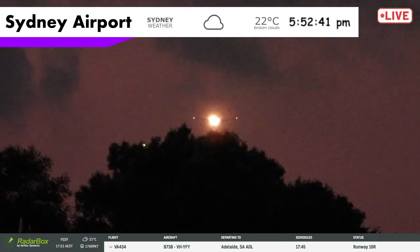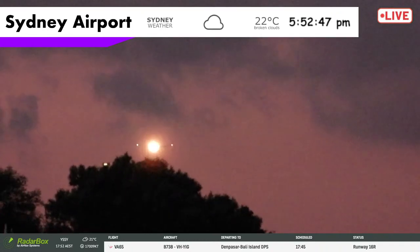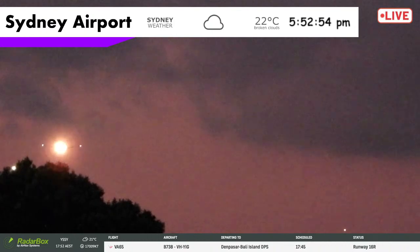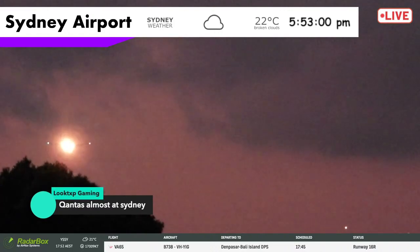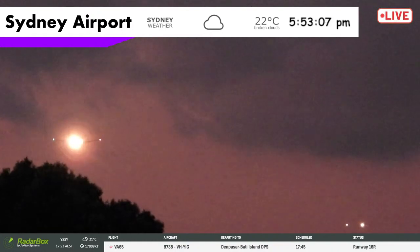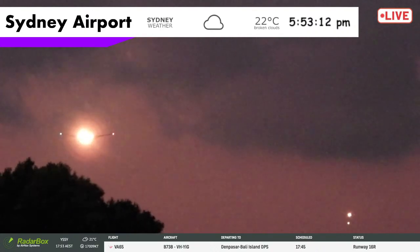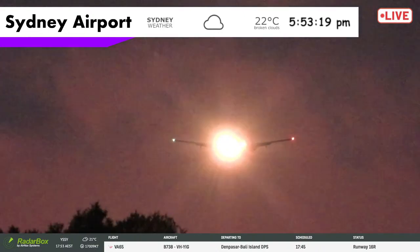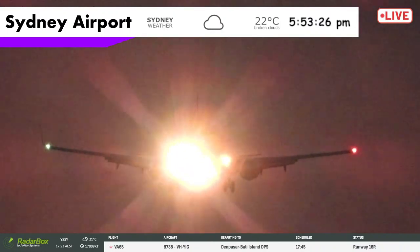Two aircraft off in the distance for 16 right there. Yep, sickly's on it. Qantas almost at Sydney. The top of the hill on the runway is called a kicker. Right. Gotcha. It's just before the pole anyway, so. Look at those flashing landing lights there from this 737.